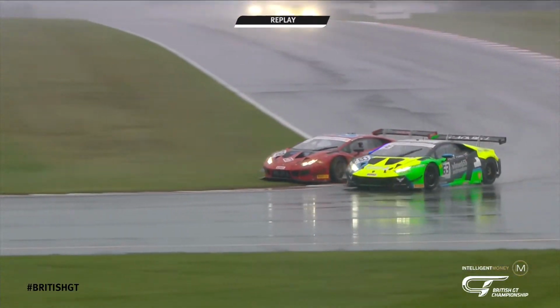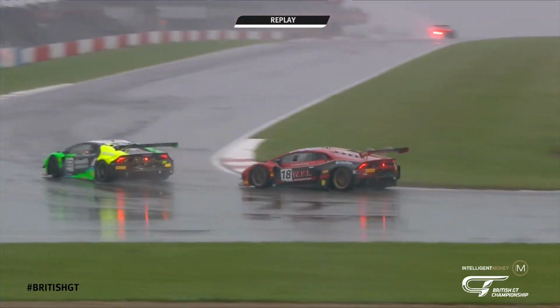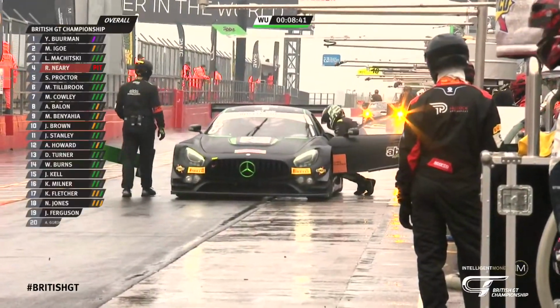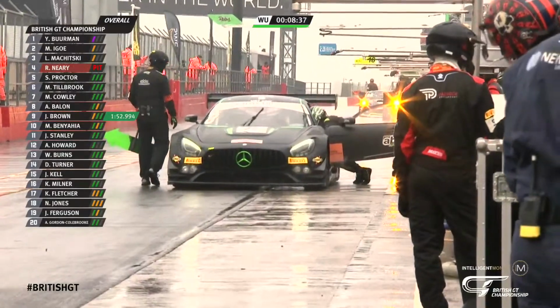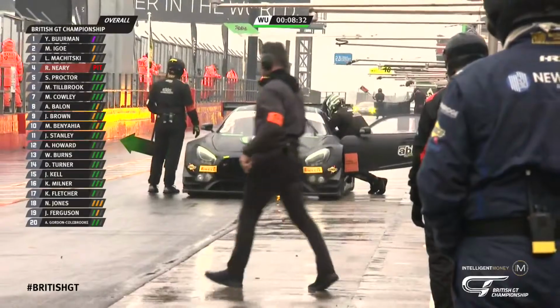Leo's turned in and just not seen him. I don't think that's malice. I don't think that's starting, and Igoe did really well to have that sort of 5% in the back just to help out and not make any contact. Yes, well, that would have been a talking point, wouldn't it, if they'd have come together before the race even started, those two, but thankfully they avoided that.